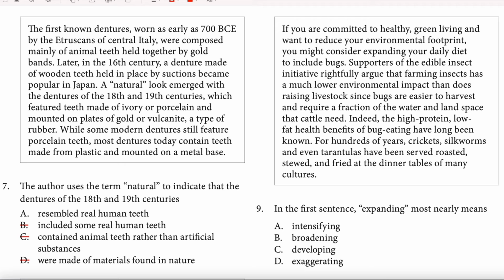Indeed, the high protein, low fat health benefits of bug eating have long been known. Okay. For hundreds of years, crickets, silkworms, and even tarantulas have been served roasted, stewed, and fried at the dinner tables of many cultures. Okay. Wow. All right. I know I was knocking eating bugs earlier. I have to admit, though, I love seafood. Like, I love crab and lobster, which are basically big bugs, or like crawfish. I have to admit that.